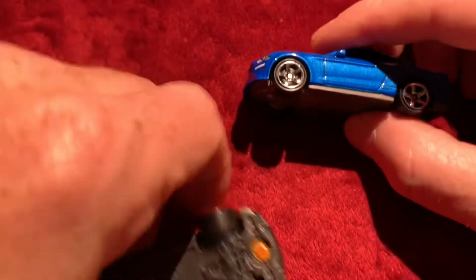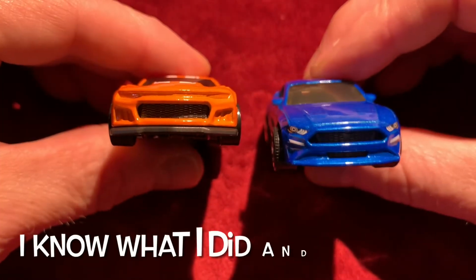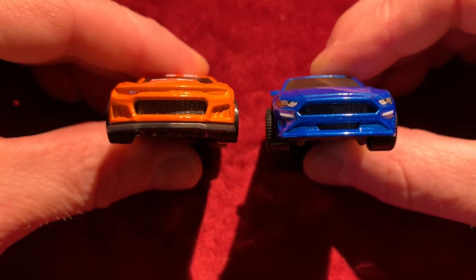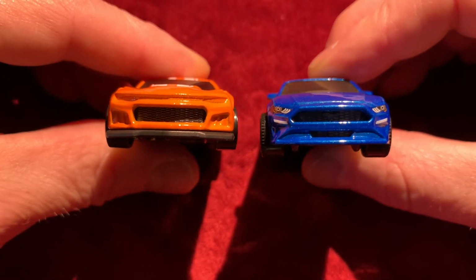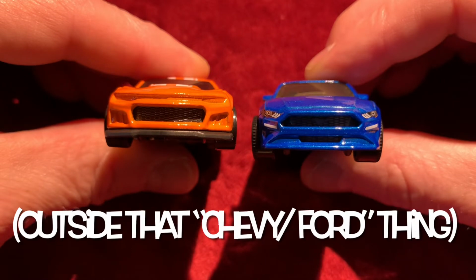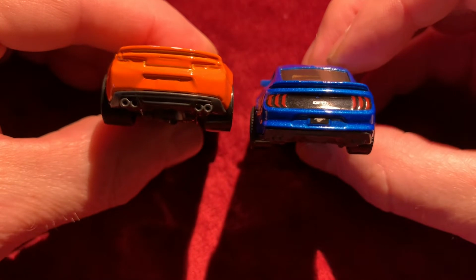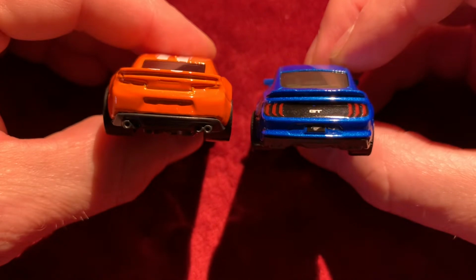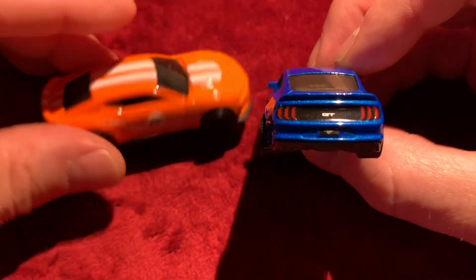But when you start taking a look at the front ends, that's where the Matchbox starts to pull away. Let's take a look at the front end. Do you see the decal work? You've got the same grille, you've got the same molding, but look at the difference between the front ends. Look at the fact that there are lights painted into that. Worlds of difference. You've even got a little Mustang on the plate. I just feel like that's a significant difference in a licensed car.